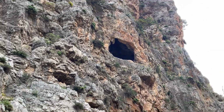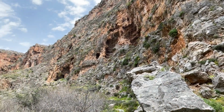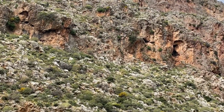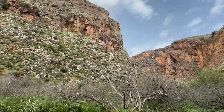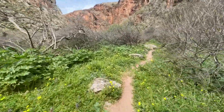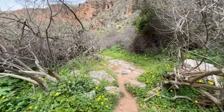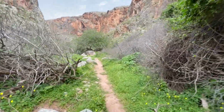Right off the bat, you can begin seeing the caves, and they only get more numerous and more impressive the further you go. The whole trail is about 2 hours if you're going up from the beach. Actually, if you're going in either direction, obviously. There are two entrances if you're coming downhill, or exits if you're going uphill, and I'll show you those.